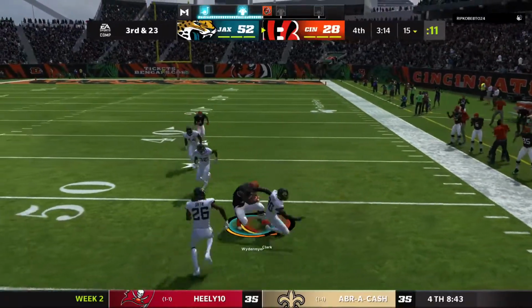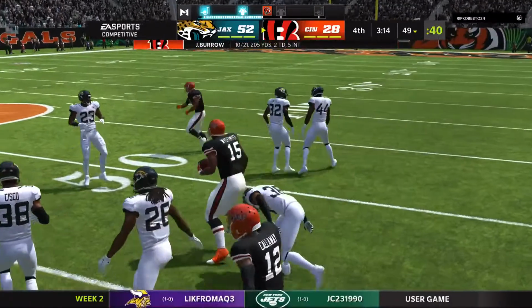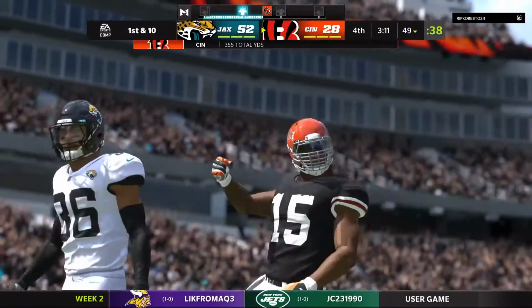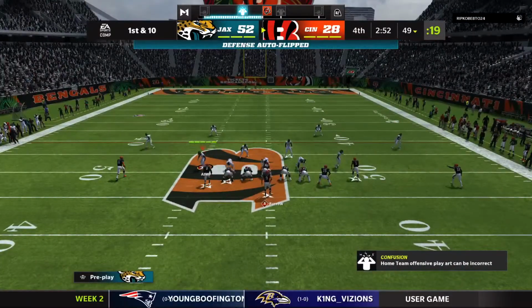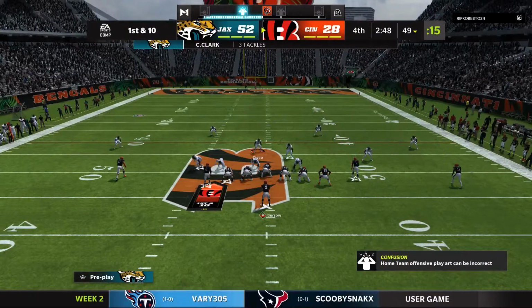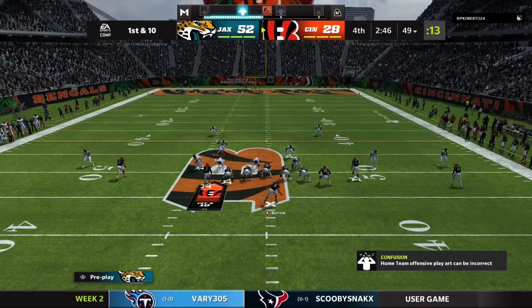Oh, wide open, complete. And they nearly get this all the way to midfield. Mark him down at the 49. A real letdown defensively. That was 3rd and a bundle, but they allow the conversion. 12.